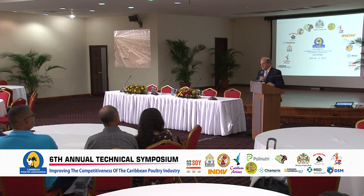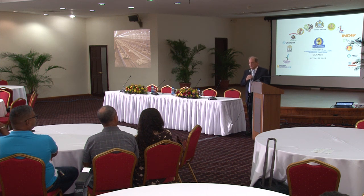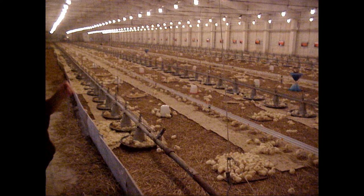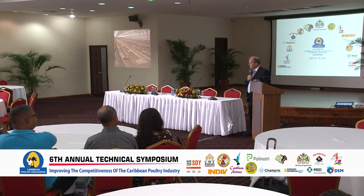Okay, here's another one here. See if you can figure this one out. This was an interesting one. I walked into this house, and of course, the body weights were bad, the uniformity was bad, but just look at the behavior of these birds and tell me if you can figure out what is right or wrong. To give you a clue, this was a poultry farm in Russia. Pardon me? Okay, I took my thermometer, the air temperature was correct. What would make birds behave this way?